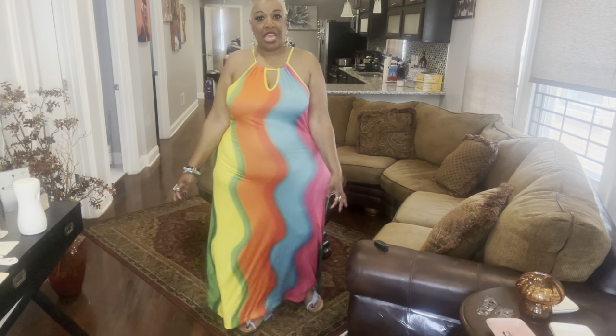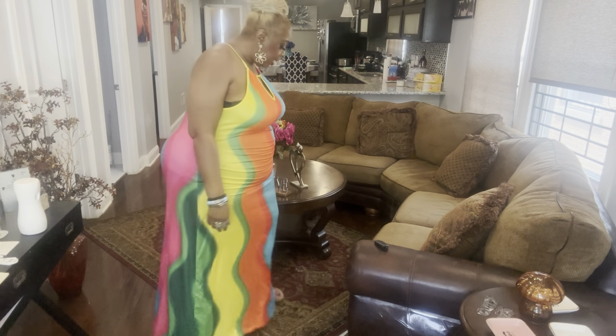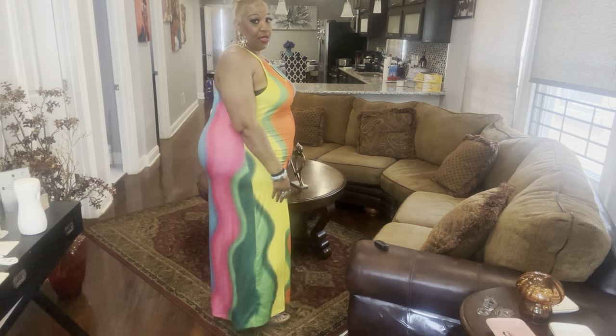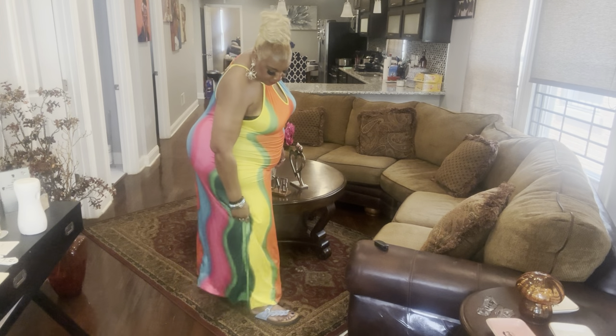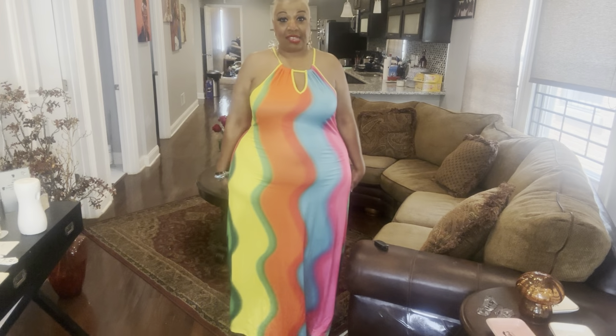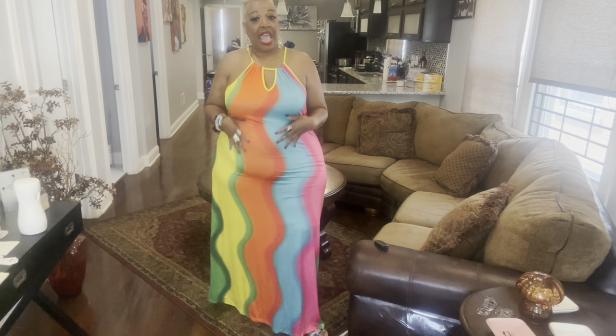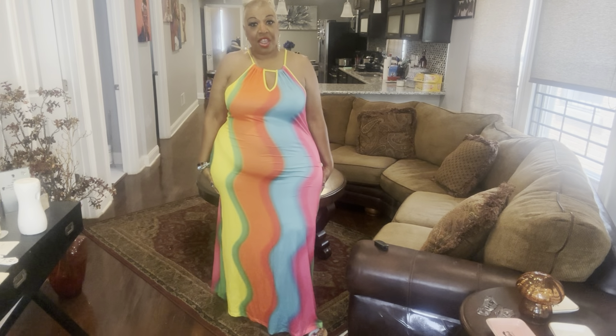It's long, it's tall, girl friendly. I am 5'7". If you are taller than me, 5'10", 5'11", 6'1", and so forth, you're going to like this dress, because you see where it's hitting. It's hitting all the way down to my feet. And if you know me, you know I like these types of dresses because they are slimming. They camouflage your figure. They hide all the things you want to hide.